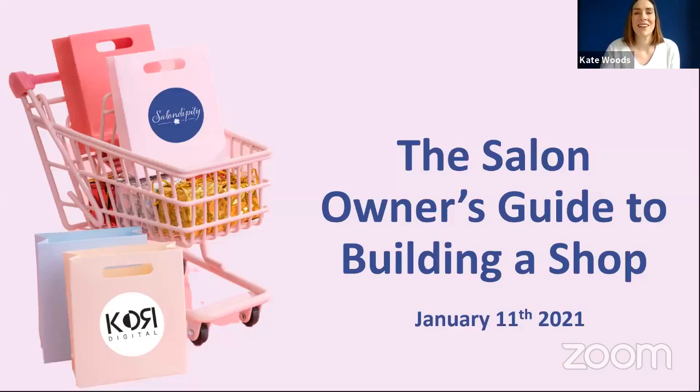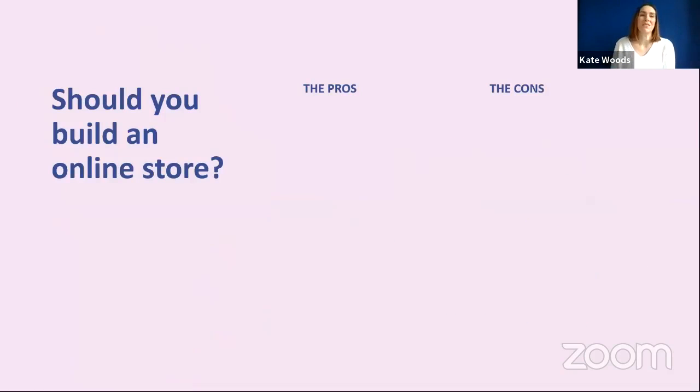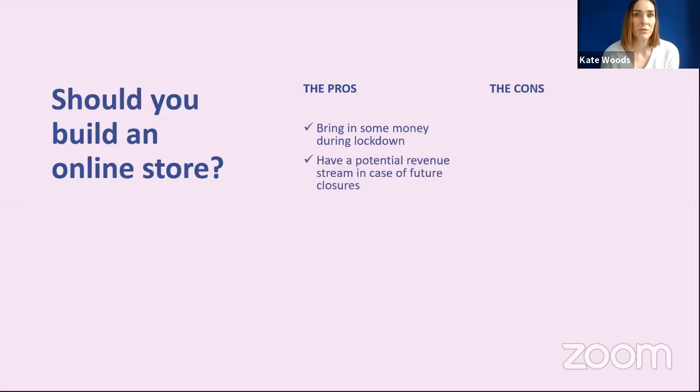So let's kick start. Should you build an online store? I think at the moment there are lots of reasons why it's a really good idea to build an online store. Most notably that it's a source of income during lockdown, that it's a potential revenue stream in the case of future closures.